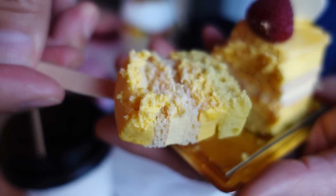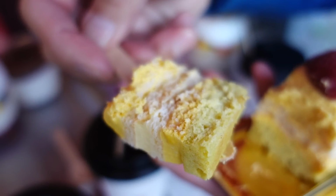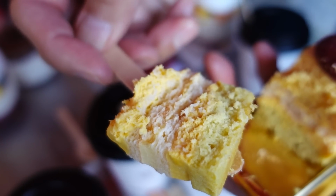Passion fruit. Fruity, not overly sweet. Just this sweetness is really good. Yeah. There are layers of sponge. There's mousse, passion fruit, tropical. Very refreshing, almost like a summer dessert to me.